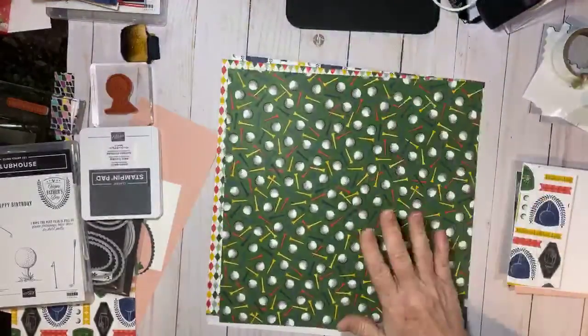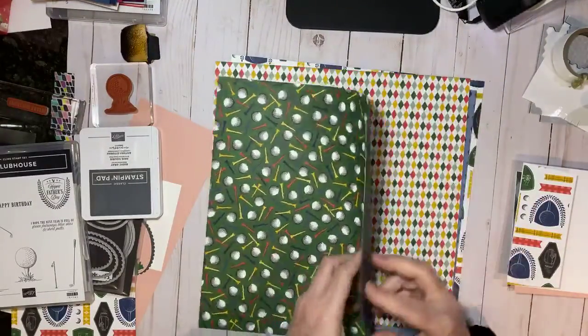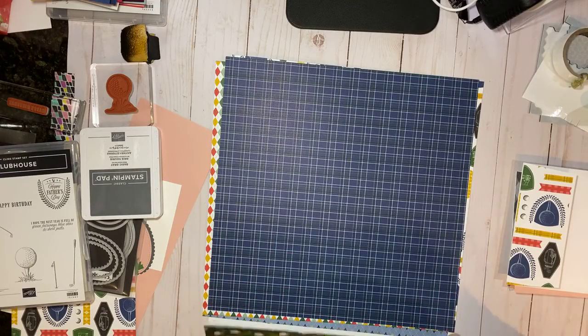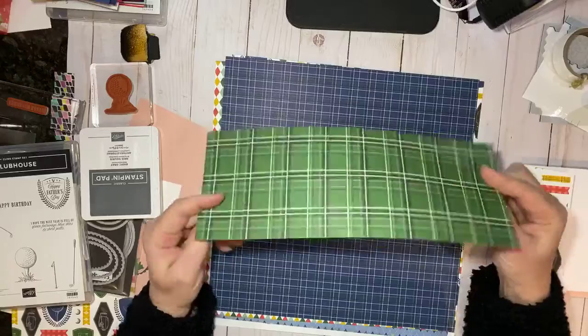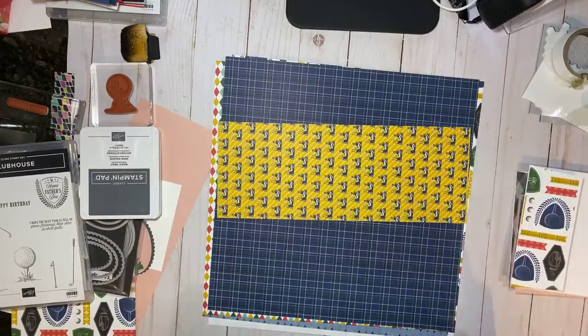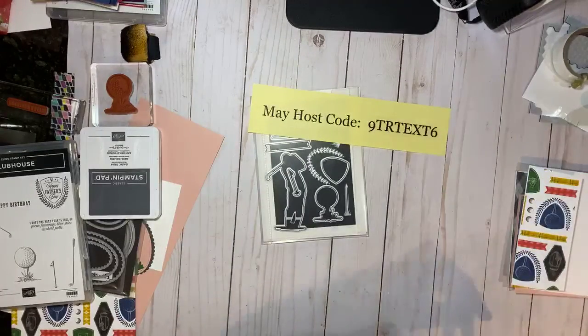And then I think the last pattern is just the golf balls, and I love the other side of this one with the plaid in the green, which means there is one more print because there's the green plaid too. And on the back of that one is where I found all my little golfers. So there you go. That's the designer series paper.